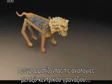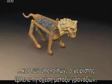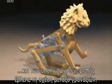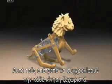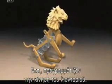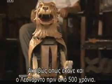By programming the ratios between the large central cog and all the others, the operator would be able to set how many turns each cog made. This would enable them to set the timing of each individual action and program the movement of the lion, exactly as Leonardo would have done 500 years ago.